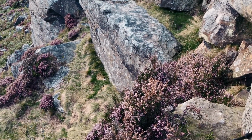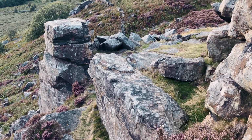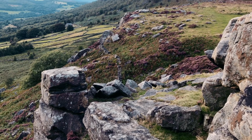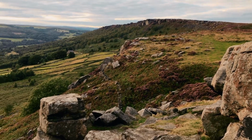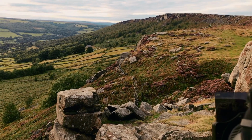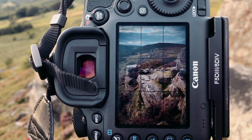So as you can see, we've got the heather here, and then this boulder leading to this stack of boulders, leading to the footpath, sorry, to the brick wall even, up onto Baslow Edge, up onto Kerbar Edge, and then in the far distance, just over there, you can see what would lead to the Derwent Valley with Win Hill on the far hand side.